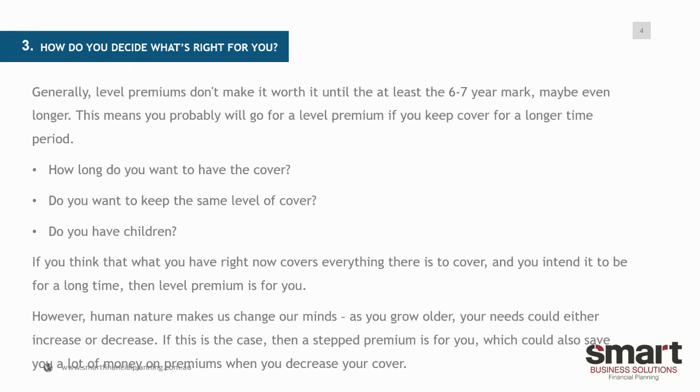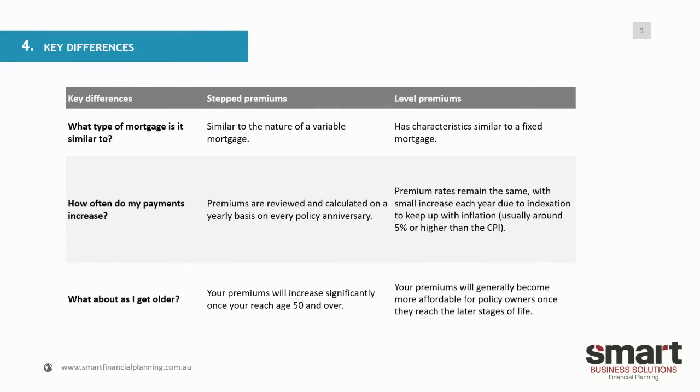So what we often do when we're looking at your insurance is look at it over a minimum of a 10-year period to see what's going to be the most cost effective for you. So it's really important to have a think now, making sure everything's covered, and then what you're looking at for the long term. If it is a long-term situation, then level premiums are probably the right situation for you. And if you think that you may have a lot of changes coming on, then you may want to look at the stepped, but it will get higher as you go along. So it really depends on your own personal situation, and it is an important decision.